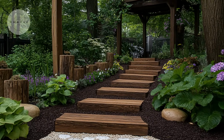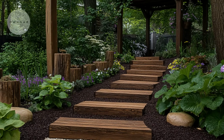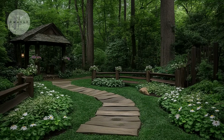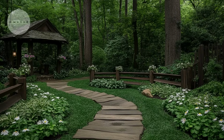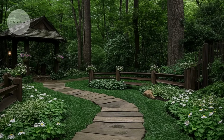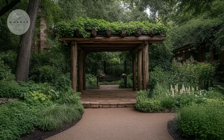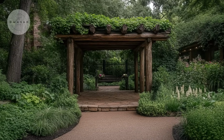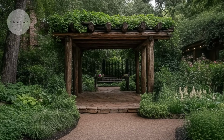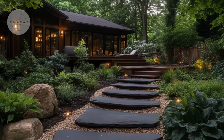With just a few intentional choices, stone for grounding, wood for warmth, moss for softness, and shade-loving plants for lushness, you can turn your ordinary yard into a calming woodland escape. This kind of garden isn't just about looks, it's about how it makes you feel. Cool in the summer, quiet all year, and filled with textures and tones that grow better with time. Perfect for peaceful mornings, lazy afternoons, or evening strolls under the trees.